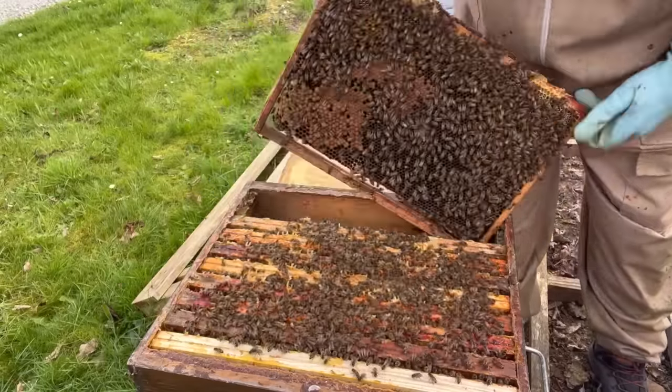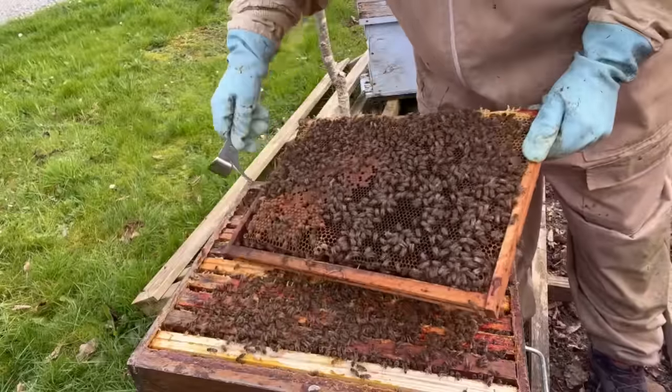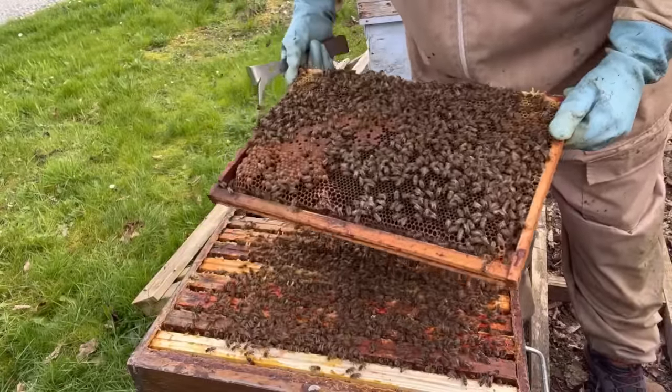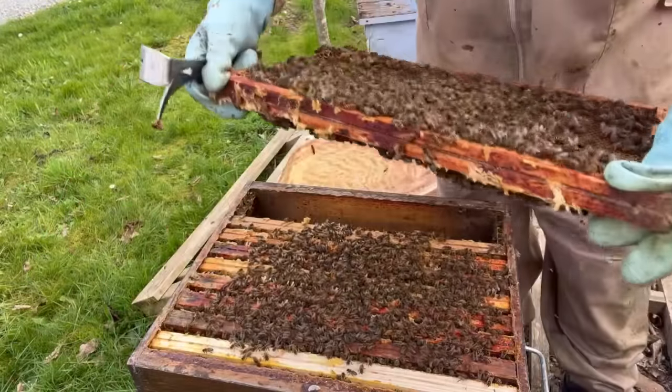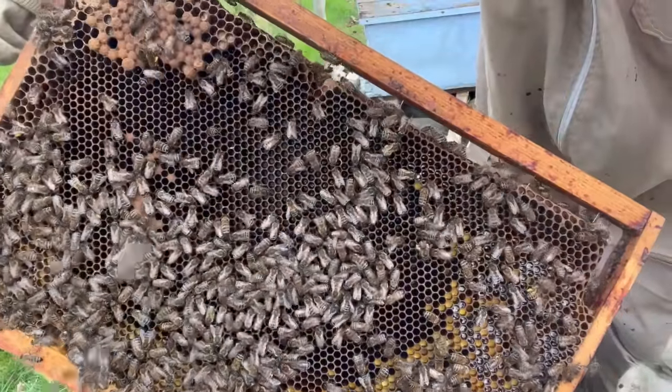My goodness me, we've got drone brood here. And my goodness me, is that starting to be a sign of swarm cells? Whoops, this is crazy. Blimey, I knew this colony was strong, but for the first outside frame, look at that. That whole thing is full of eggs and larvae and brood.